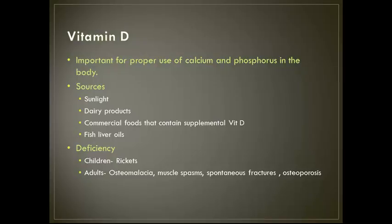Vitamin D is important for the proper use of calcium and phosphorus in the body. Sources are sunlight. In the northern states in the United States, sometimes we will have to supplement vitamin D because our sunlight exposure is much less in the wintertime. Dairy products, commercial foods that contain supplemental vitamin D, such as our cereals, fish liver oils. Signs of deficiency in children, it would be rickets. In adults, it's osteomalacia, muscle spasms, spontaneous fractures, and osteoporosis.